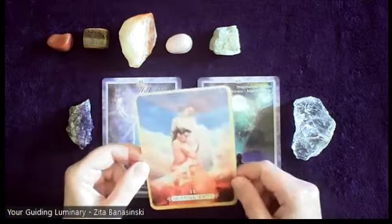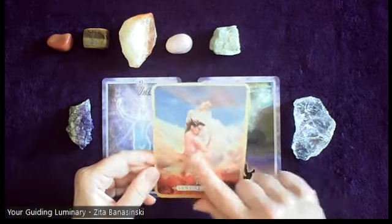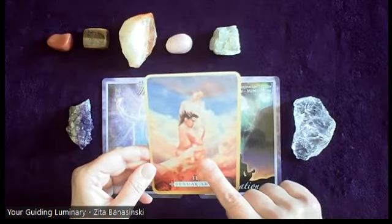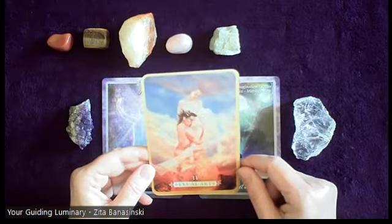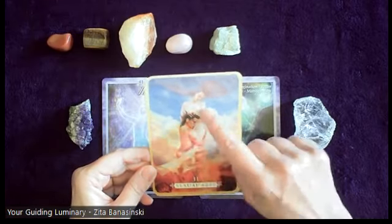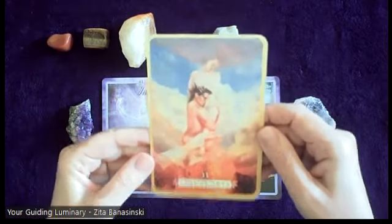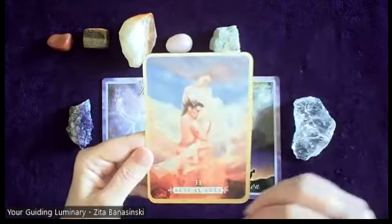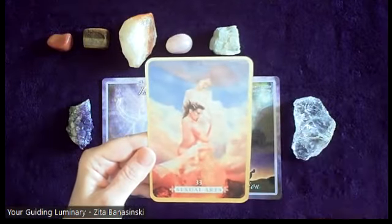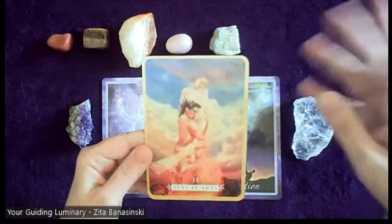So if you're trying to manifest a beautiful relationship, rest assured there is a soulmate coming in for you. And this will be a beautiful union. The divine feminine and the divine masculine joining together. If you look at that, isn't that beautiful? The colors are so vibrant and fiery.